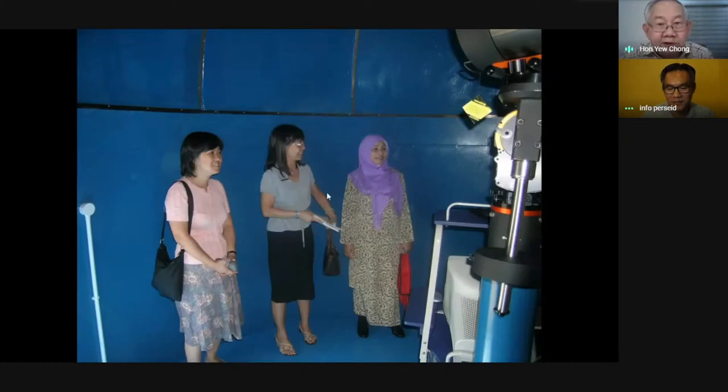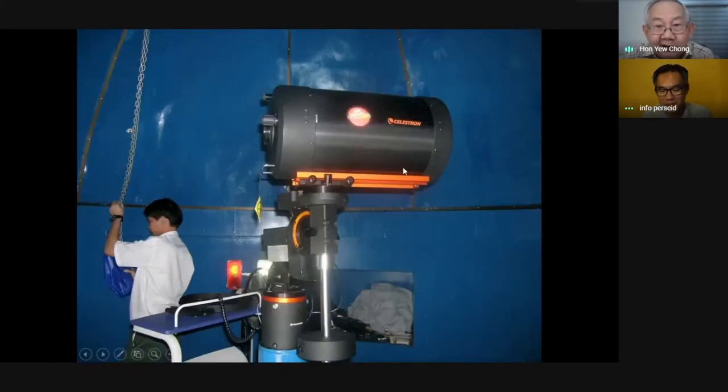The teacher in the center is Tan Mui Yok, in charge of the club, introducing some visitors to the observatory. And here you have the Celestron 11-inch, CGE 11, on the CGE mount. This telescope was donated by one of the Chung Ling old boys who was a lecturer in one of the colleges in New York City. We know that Chung Ling alumni are very loyal to Chung Ling. They will give a lot of donations to the school.